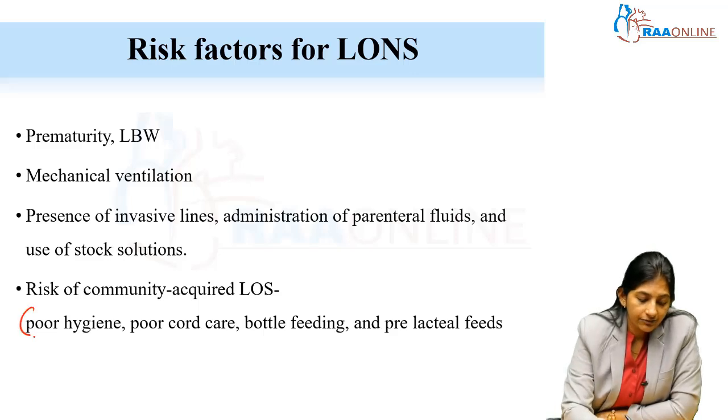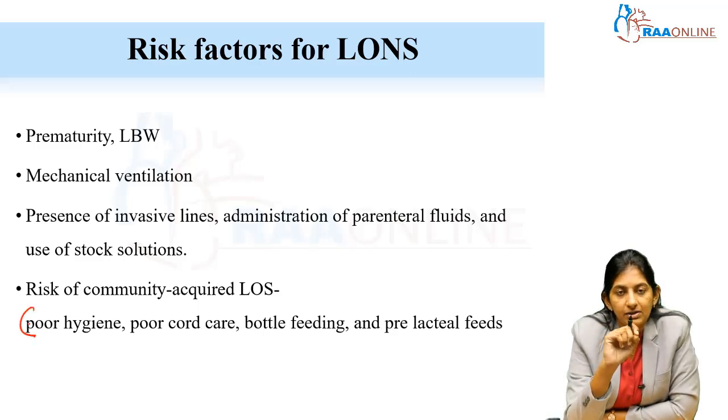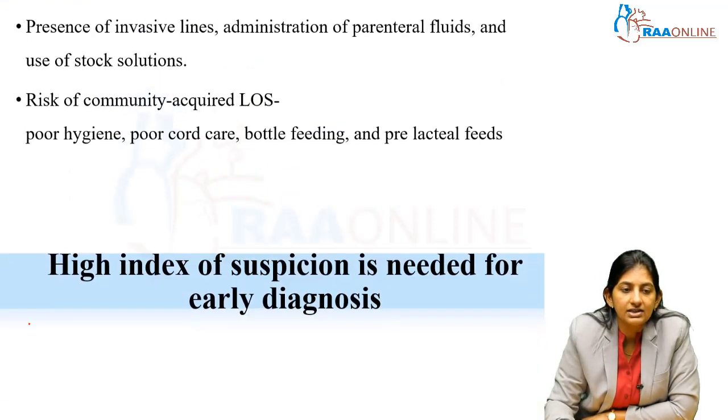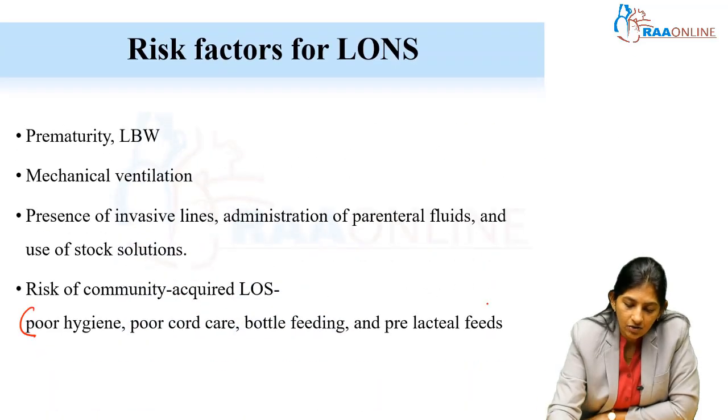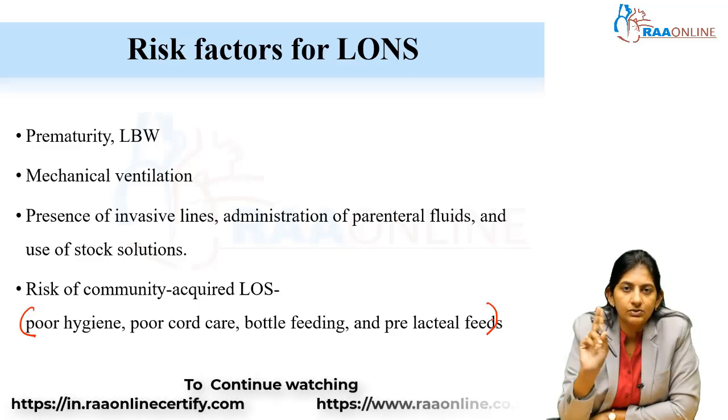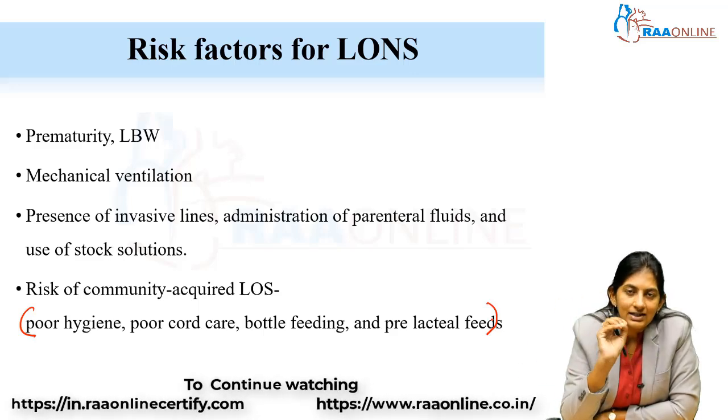Infections can occur if there is very poor hygiene practiced by the family members, or poor cord care, especially of the umbilical cord: application of cow dung, salt, or herbal powders for drying it up. All these unhygienic cord practices, and bottle feeding, giving of pre-lacteals, giving of anything other than mother's own milk. All these are risk factors for late onset neonatal sepsis, right? So you have to remember early onset sepsis versus late onset sepsis. This is pneumonia, this is most often septicemia and meningitis, and the risk factors for both.